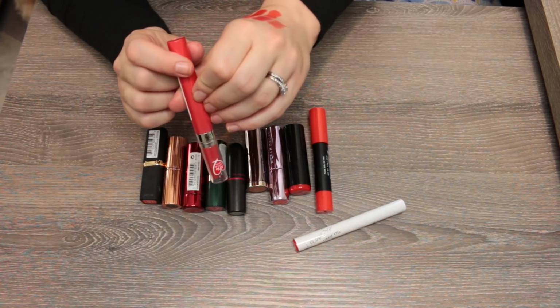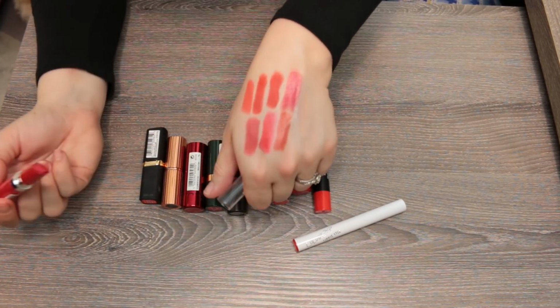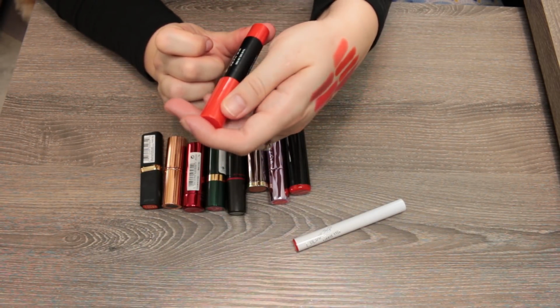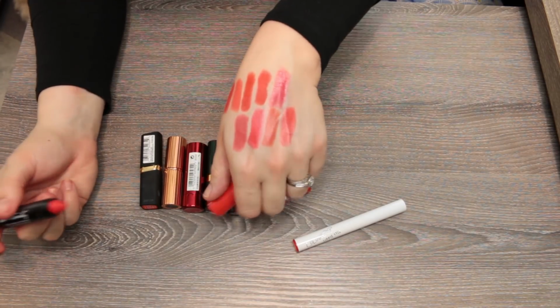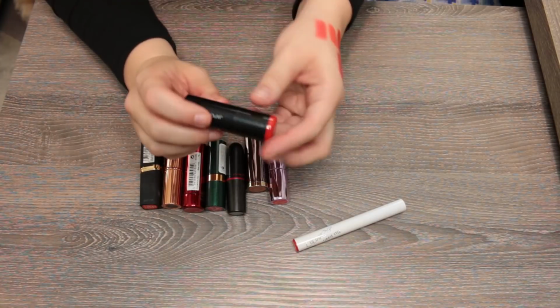This is another one of the Revlon HD. This is HD Sunset. This is definitely more of a coral pink one. I'm gonna pass on this one. This is a Total Intensity lip crayon from Prestige Cosmetics. It's more of a glossy, more muted orange red. It is pretty. Am I going to reach for it? Probably not.